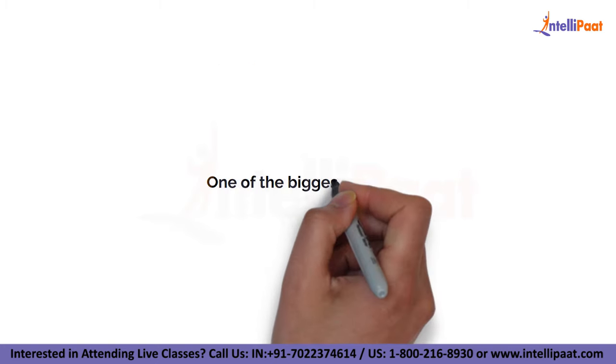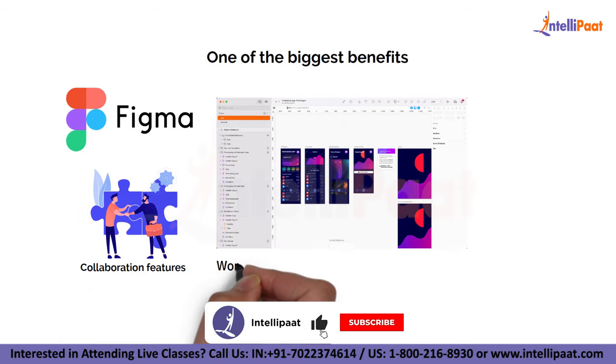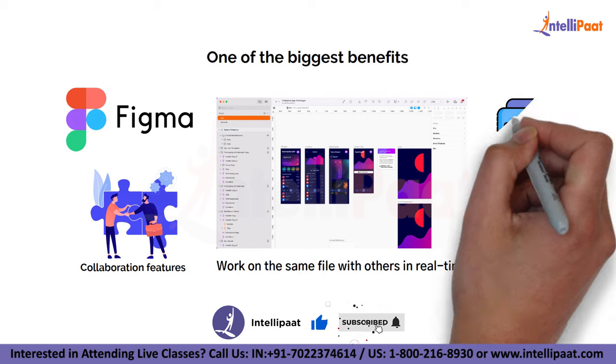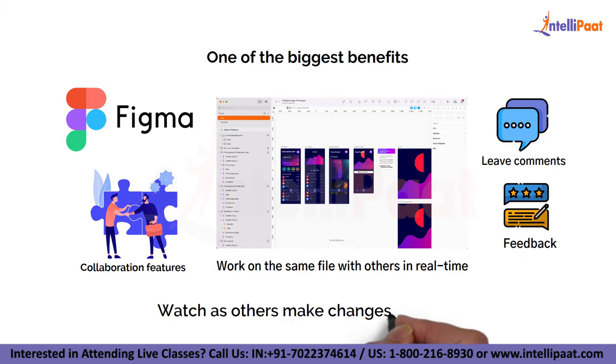One of the biggest benefits of Figma is its collaboration features. You can work on the same file with others in real time, leave comments and feedback, and even watch as others make changes to the design.